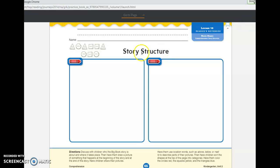So on this page, boys and girls, you're going to put your name at the top. Then in this first box, they want you to draw something that happened at the beginning of the story. So maybe you might draw the picture of the mice finding the shapes. Or maybe you might draw a picture of the mice building the house or building the wagon.